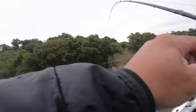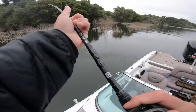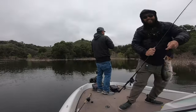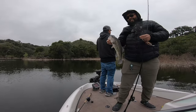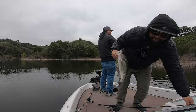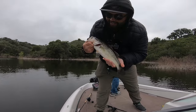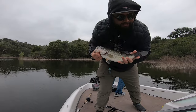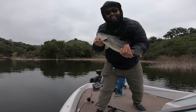There. Got him. I watched him eat it. Did you? Nice, nice fish. All right, number one. Number one on the swim jig. That's a nice long guy. Not very fat, but that's a Cachuma Lake largemouth bass. Back tail's a little tore, but there you go.